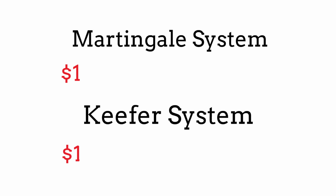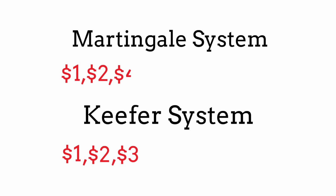Continuing with our strategy, placing a $1 bet on the colour red. If we were to lose, we double our next bet up to $2. If we were to lose this $2 bet, here's where the Keefer system makes a slight adjustment. We now increase our third bet to just $3, instead of doubling it up to $4 like we would if we were following the Martingale.